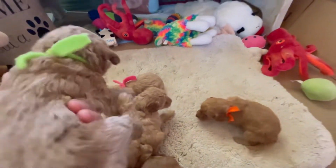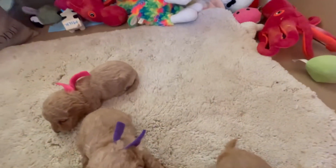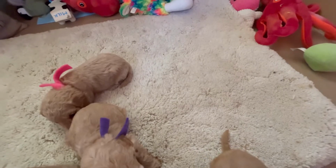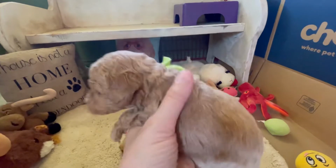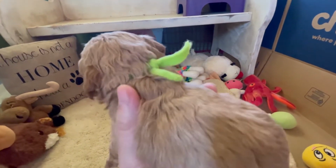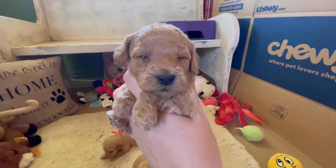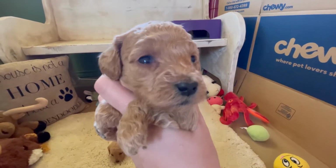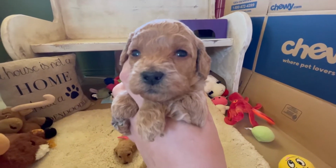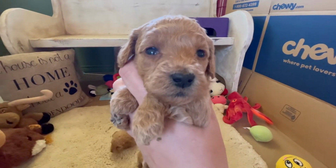Next is little lime green collar girl. And hi, baby girl. Everybody's doing a little tearing today. Yeah, our coats are kind of coming in there by our eyes, making it tear a little. If you've watched me for a while, you know I always give a little disclaimer. Tearing at these young stages does not mean that you're going to have a dog with tearing and tear staining. It just means that as their coats start growing out, after these little eyes open up, it can irritate them a little bit and they can get a little moist.